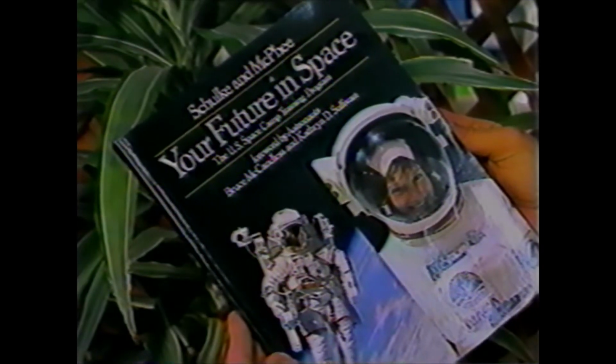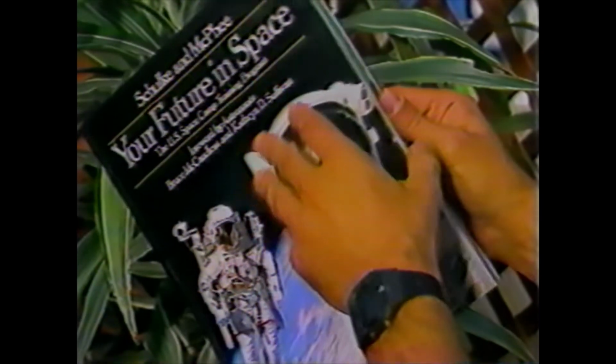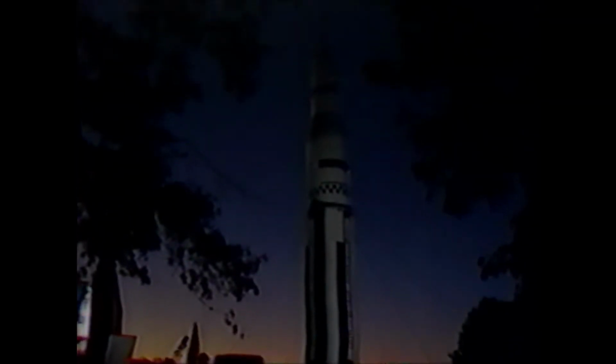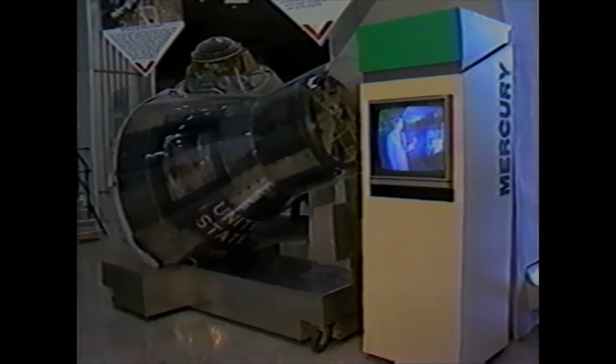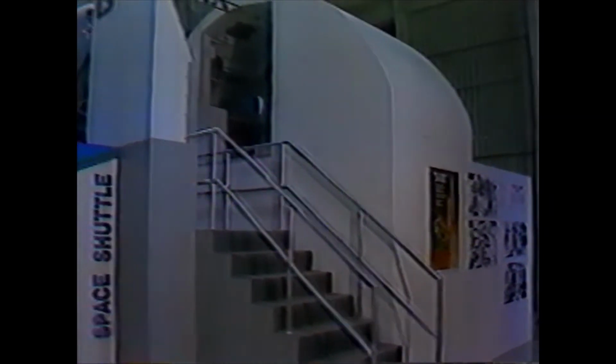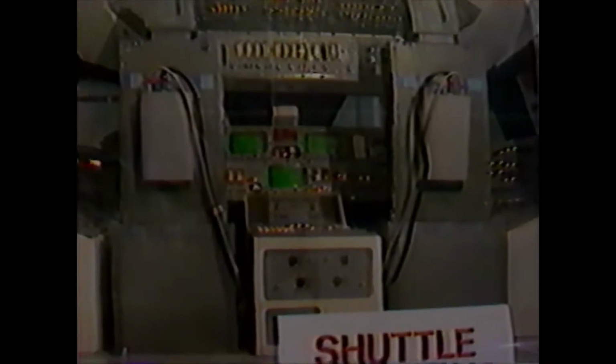A handsome coffee table book about U.S. Space Camp and NASA astronaut training has also been published. The Space Museum was not idle as Space Camp moved forward. Exciting new exhibits changed the face of the Space and Rocket Center, while new programs provided a more active presentation to museum guests. One spin-off from the movie Space Camp has been the new Space Shuttle cockpit and mid-deck mock-up, now on display in the museum.